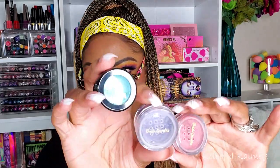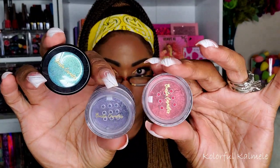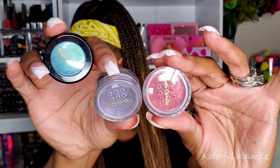They sent me some pigments as well in my order. I'm assuming they sent these for free. I don't remember ordering any pigments, but I got a purple one, a blue one, and a red toned one. So very pretty. I don't really deal with loose pigments too much because they're so messy, but I'll play with them and try them out. Oh my gosh, you guys, I cannot believe how much stuff I have in front of me. It's ridiculous.